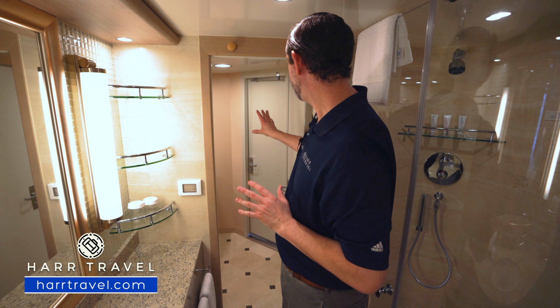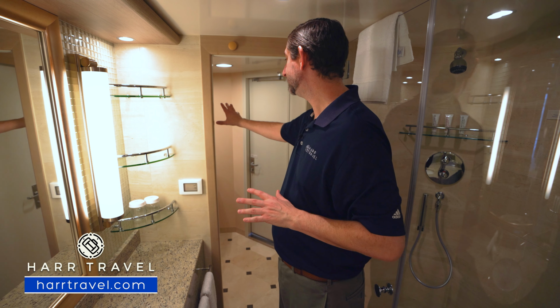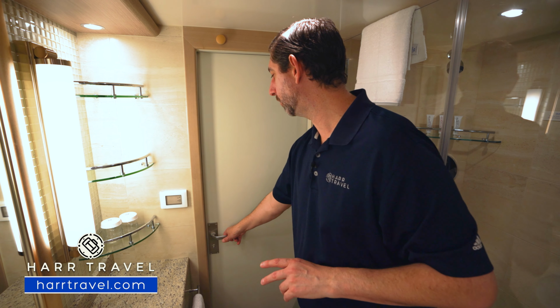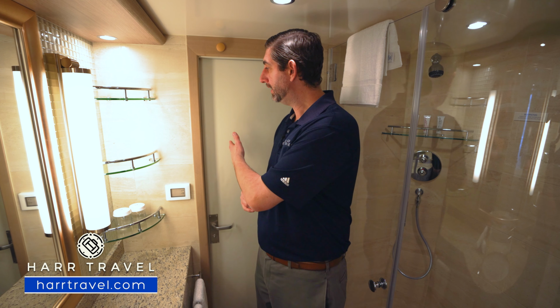Earlier in the tour, I pointed out that you have the door to the water closet. So in there, you also have a separate vanity. I like that you've got that. And then you have the separation so you can close the door off here. And once again, if you have guests coming or maybe somebody staying in the living room, they can utilize the water closet without coming into your space.